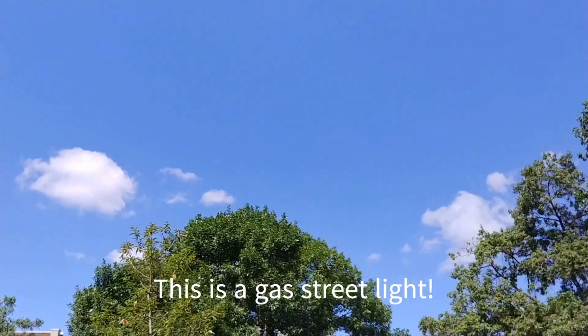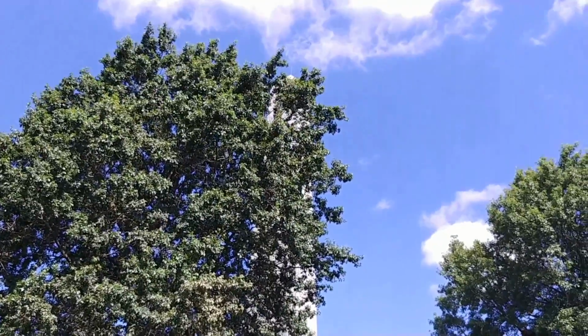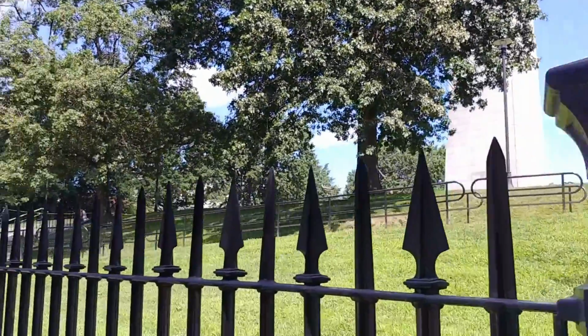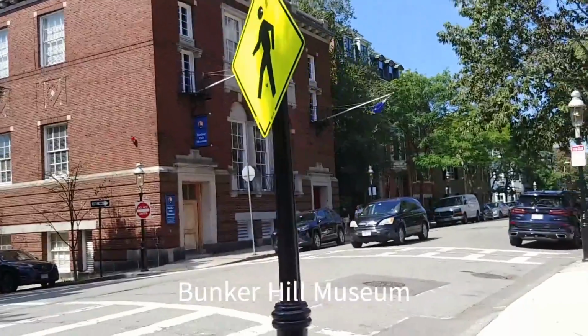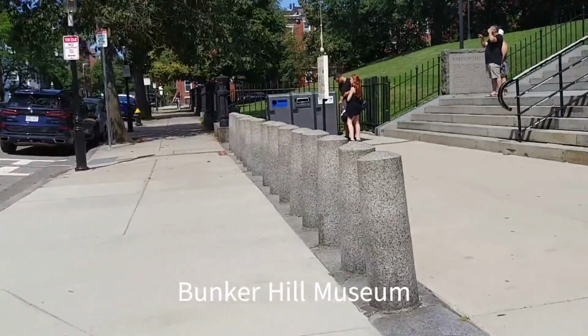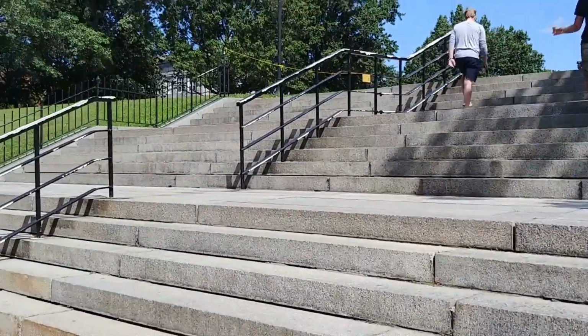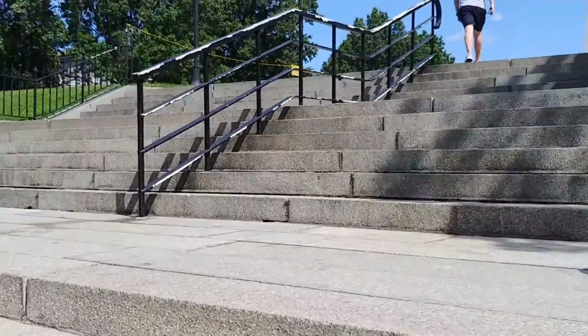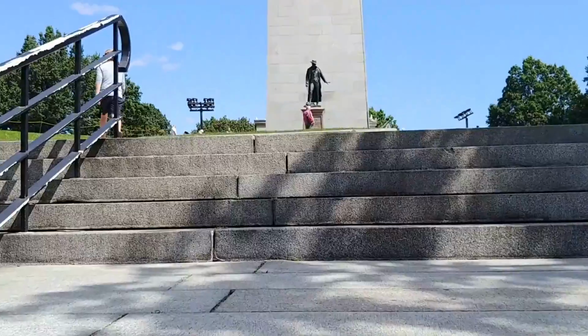I thought this was pretty cool. Here by Bunker Hill, they actually have gas street lamps. And there you can see the monument at the very top, peeking out of the top of the tree. This monument is built out of granite. It is huge. Big 8-foot granite blocks and then granite all around it. It's one of the oldest ones, and it actually influenced the Washington Monument in Washington, D.C.